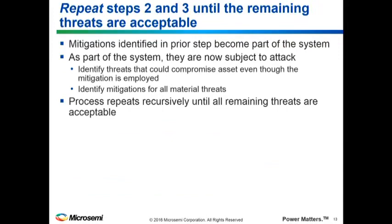So now that we've identified mitigations in the overall system, they've become part of the system. I've put encryption in on the last step to protect certain variables and data sitting in memory. So now that encryption is part of my system, an attacker is going to try and attack that. How can they go about attacking that? The mitigations that we've just identified are now part of our system, and as part of our system, they're subject to attack. So we have to now assess how an adversary would attack those particular mitigations that we've put in place, and then identify mitigations for all of those material threats. And we're going to repeat that process over and over again until all of the remaining threats that we've identified, we deem that they're acceptable.